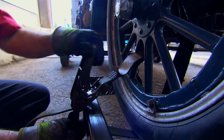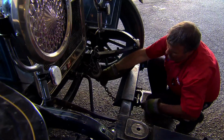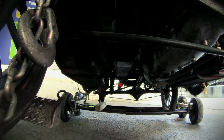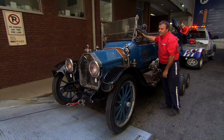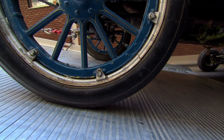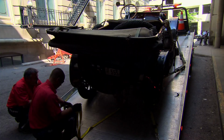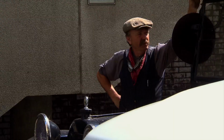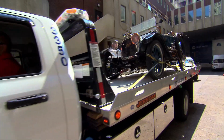In relatively short order, Dan manages to get the McLaughlin safely cinched up and loaded onto his truck. Then he gets the old girl safely onto a flatbed truck for transport to the campground in Carstairs where Ray, Pat, and Keith will be able to try and get her roadworthy one more time.